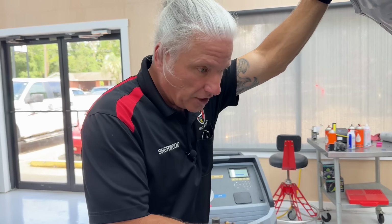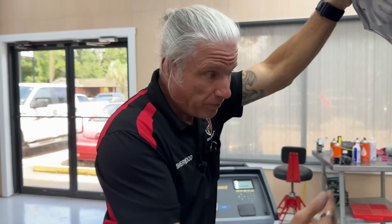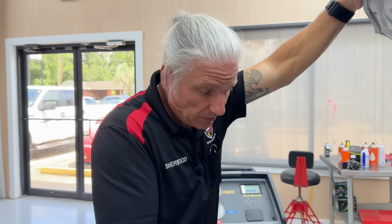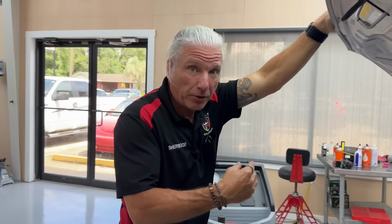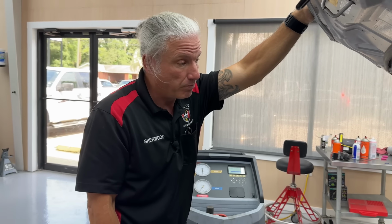But we're going to get this thing charged up to the correct amount, and then we're going to take it for a drive. This could be just as simple as having the right amount of refrigerant in it, and maybe we just tell them, hey, your machine needs to be calibrated. This might be a really short video, but it's still a good video, because if this fixes it, it lets you guys know that sometimes a machine being out of calibration or a machine not putting the right amount in, we have had that in the past where that could be a big issue.